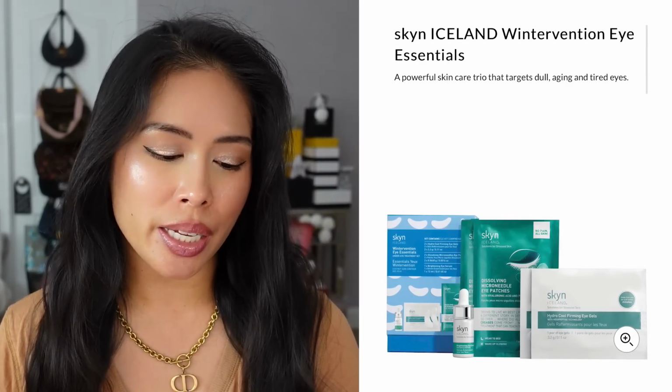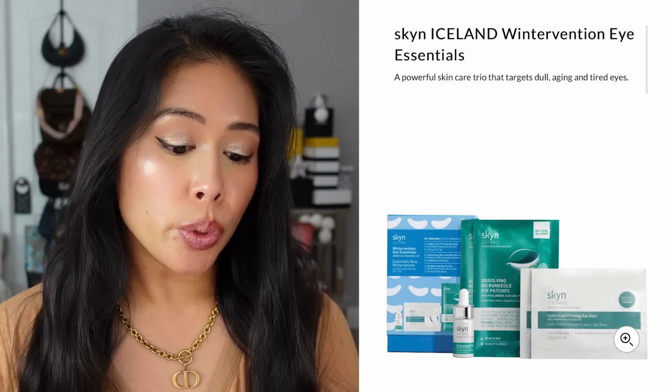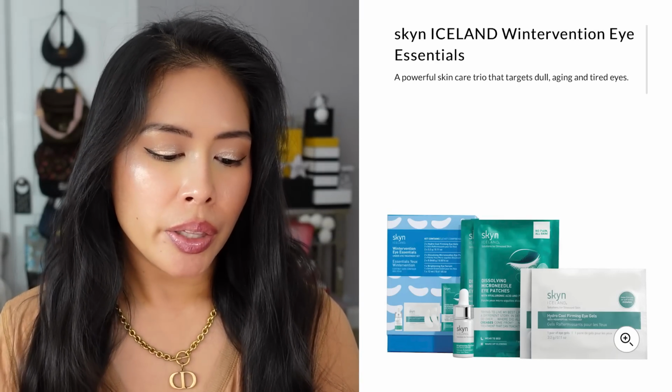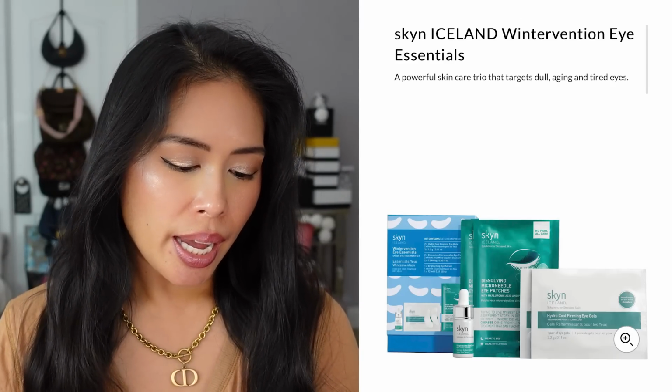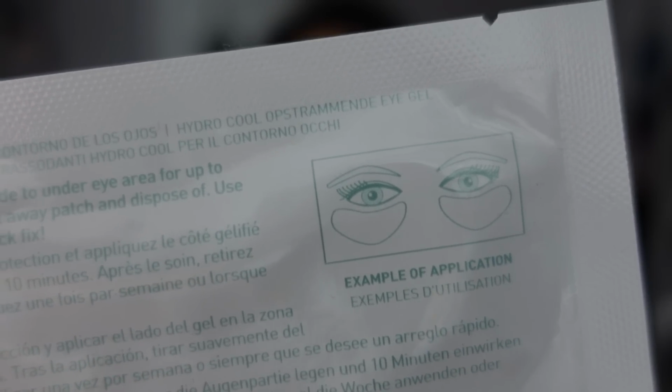Okay, now speaking of eyes, another great set is the Skin Iceland Wintervention Eye Essentials Kit. This retails for $40. The Skin Iceland's Wintervention Eye Essentials set has the Brightening Eye Serum, the Hydro Cool Firming Eye Gels, and the Dissolving Microneedle Eye Patches. These are the Hydro Cool Firming Eye Gels. I love these eye gels. I put them underneath my eyes. It shows you here kind of how to apply it. They go just underneath your eyes.